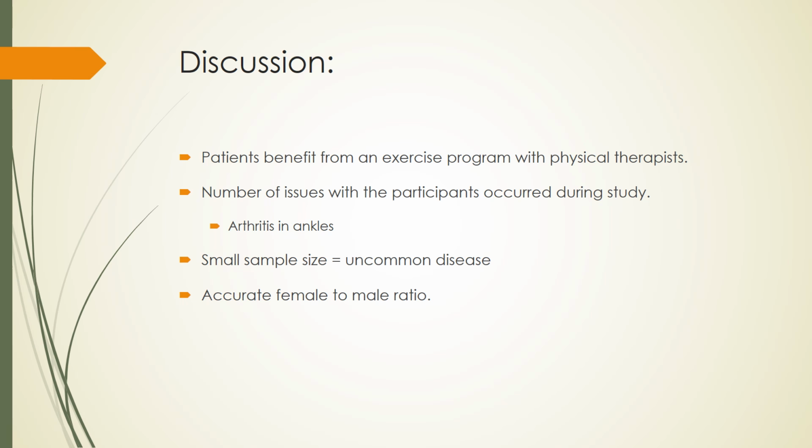This was a small study with only 4 participants, but that could be due to the fact that scleroderma is a very uncommon disease. But the ratio between female participants to male participant was very accurate, since a lot of scleroderma patients are females.